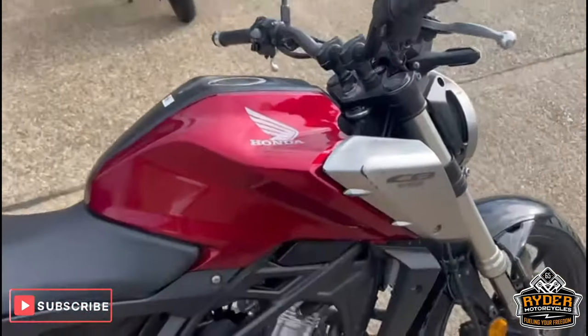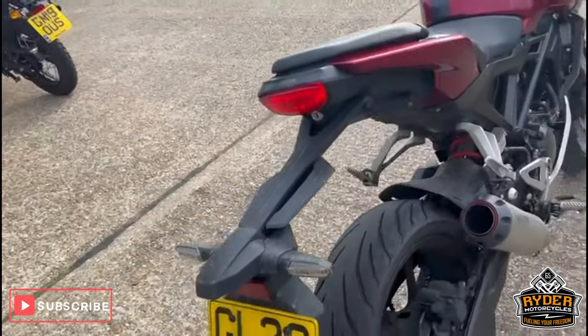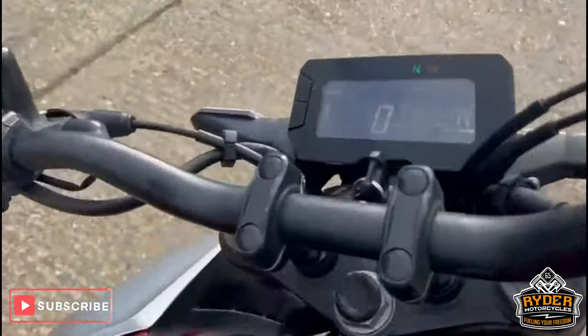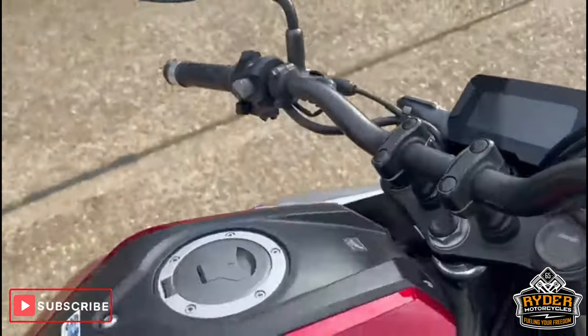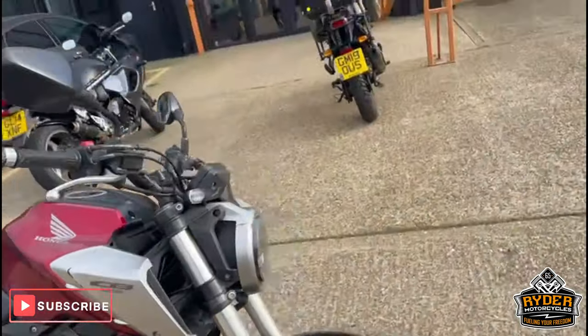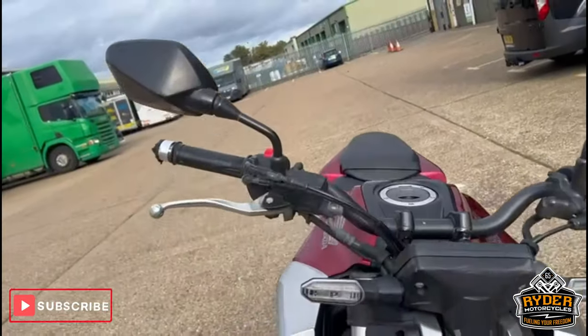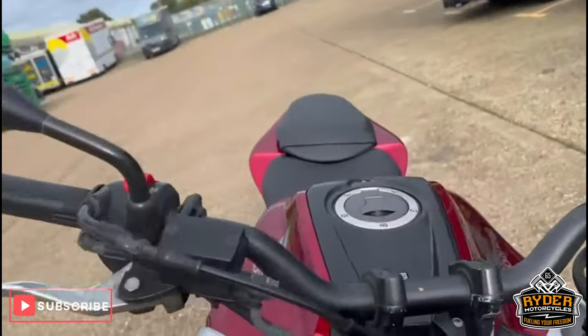Arrived in stock today. This is a Honda CB125R. It is a part-exchange and also a Category N write-off. It's a 20 plate with 17,811 miles. Walk my video just to show you the general condition of the bike. It would suit someone that wants a bit of a project or just a cheap run-around.